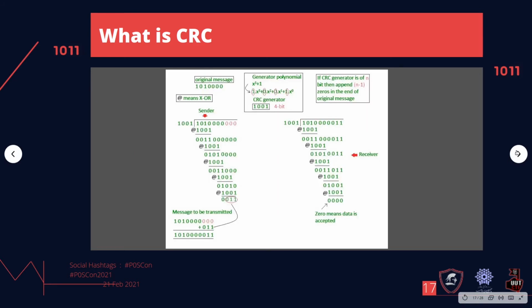Okay, so the next slide is a real-world example. As you can see in the picture, on the left side we can see the original message, which is going to be transmitted. At the center, we have a generator polynomial, or CRC generator, which is 4 bits. It's coming from the algorithm. It can be more bits based on the CRC algorithm. The point here is that we should add 1 bit less than its actual length at the end of the original message. The original message should be divided by our CRC generator.